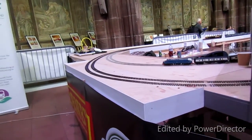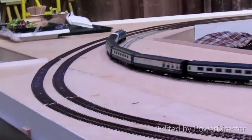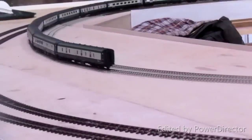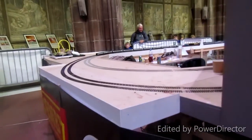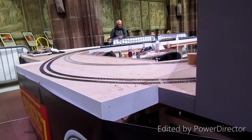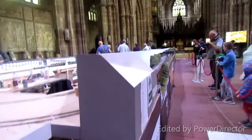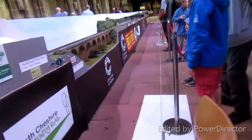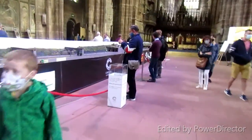Here it is, a Class 86. A very long line of coaches. So I'm going to leave you with a final sweep of the main layout and then maybe another train, and then we're going to wrap it up. It's going to be a short video, but it might be incorporated in the Chester vlog. So we're just going to do a final sweep here of the layout.